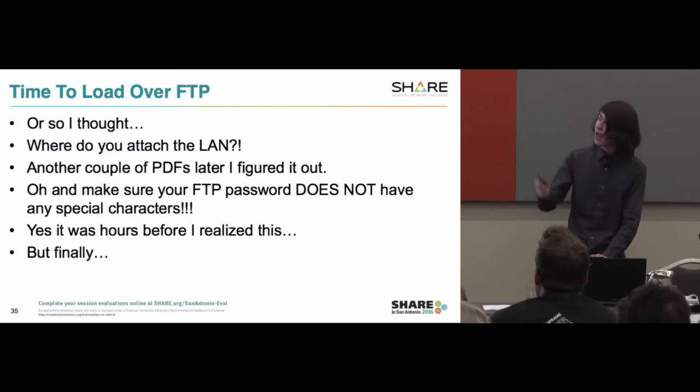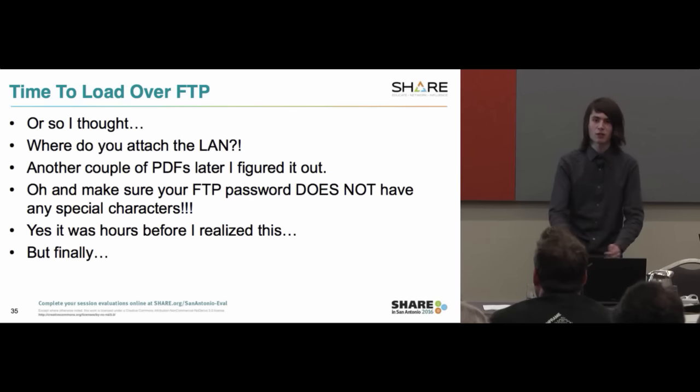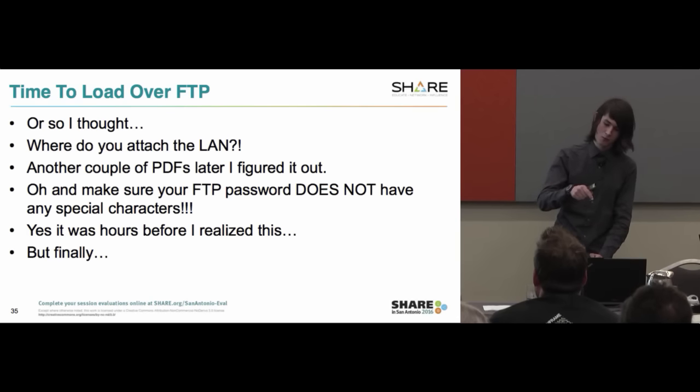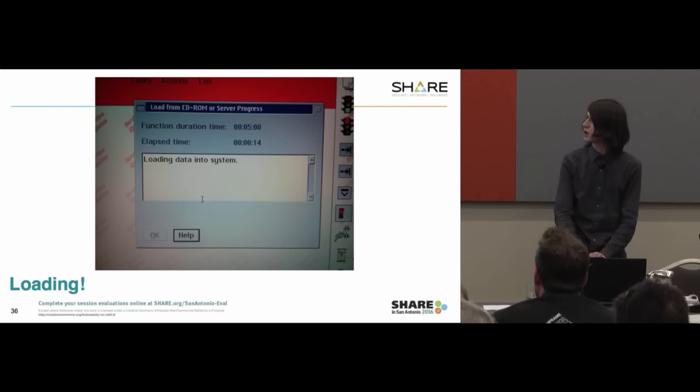So, FTP password: don't put special characters in it. I learned the hard way. I spent hours thinking it was a network problem, thinking I had it hooked to the wrong place, thinking something was off. Then I was sitting there wondering if I was just typing the password wrong. I typed it really slowly. Oh, the exclamation mark didn't go in. Okay, that's a simple fix, but it took hours. But finally, loading over FTP.